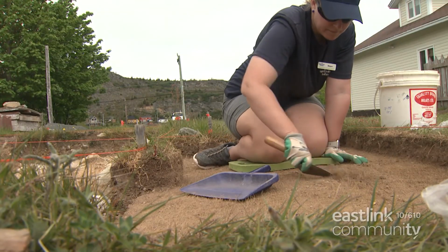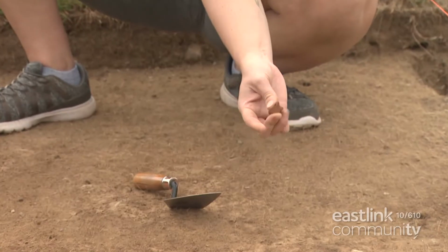Once we start to get down to certain layers, we really have to take our time because you're going to start popping out these beauties, right? So it's a very delicate process. So there's really no timeline.